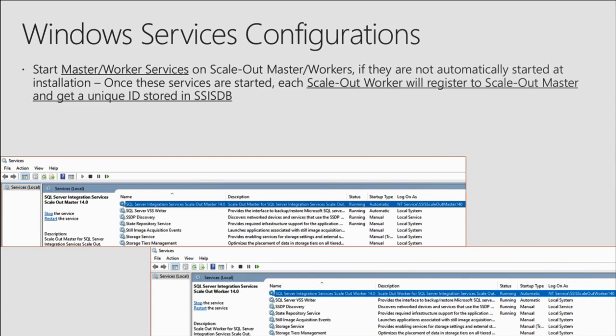And for this one, you just need to check using the Windows Services app. You need to make sure that the worker service and master service are running on each of their own machines, because in the installation, we chose automatic startup as the method. So in this case, the master service will automatically start on the Scale-Out master, and the worker service will automatically start on the worker machine. When you do that, the worker service will register to the Scale-Out master, and the Scale-Out worker will get a unique worker agent ID stored in SSISDB. This worker agent ID stored in SSISDB will be used to enable the Scale-Out worker.